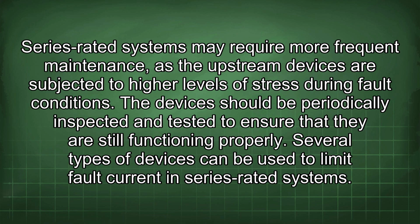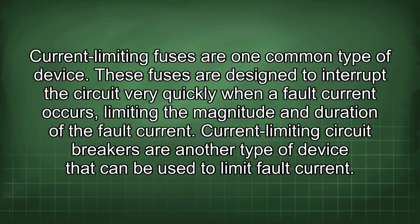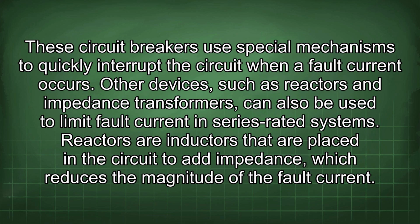Several types of devices can be used to limit fault current in series-rated systems. Current-limiting fuses are one common type of device. These fuses are designed to interrupt the circuit very quickly when a fault current occurs, limiting the magnitude and duration of the fault current. Current-limiting circuit breakers are another type of device that can be used to limit fault current. These circuit breakers use special mechanisms to quickly interrupt the circuit when a fault current occurs.